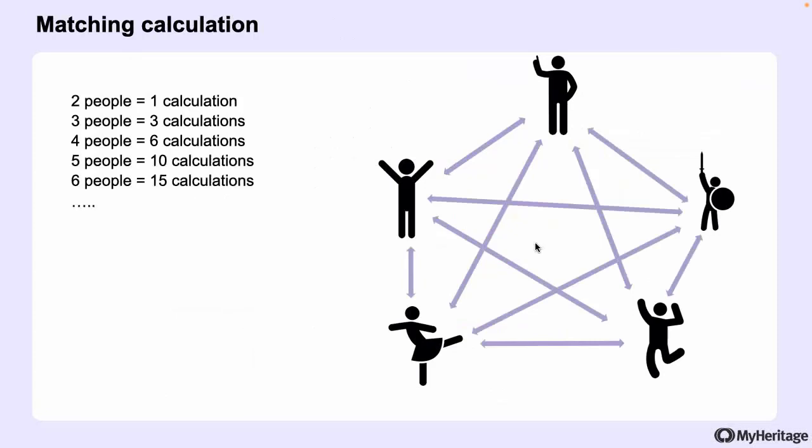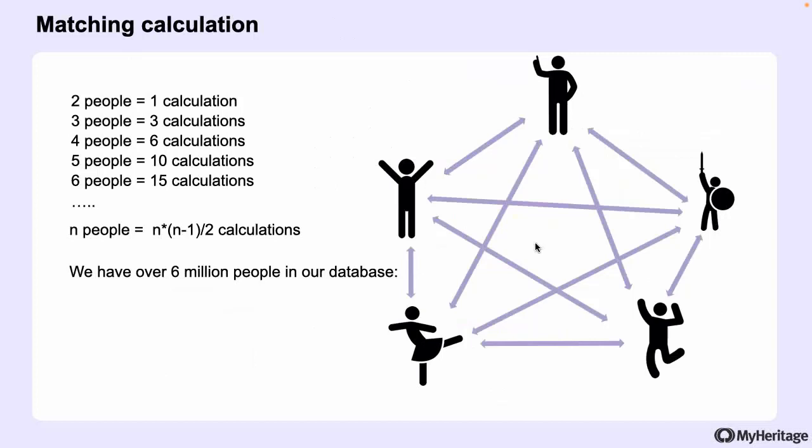So you can see here that the more people we have in our database, the number of calculations that we do goes exponentially higher. If you're interested in the formula, for n people, we need to do n times (n minus 1) divided by 2 calculations. We have at MyHeritage over 6 million people in our database. It means that in order to find all of their relatives and compare all of the pairs of DNA, we need to do over 18 trillion calculations.